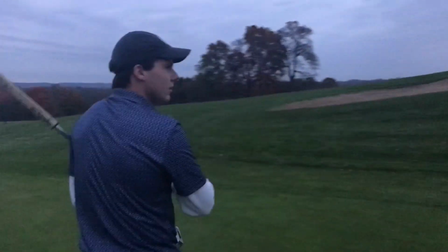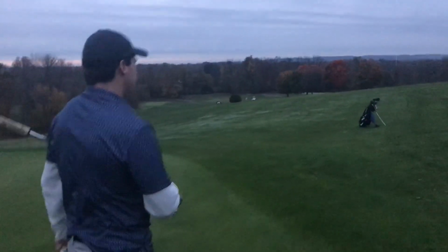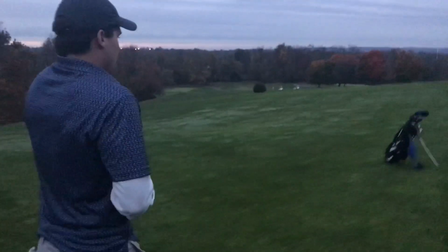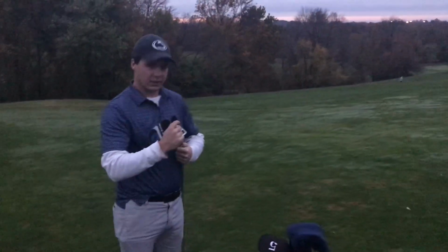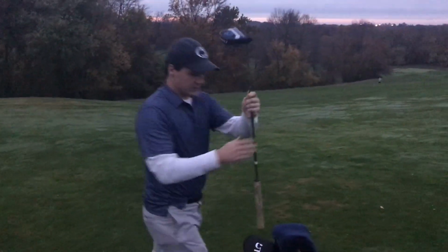43 on the front, on the back 9 here. Yeah, not terrible. And honestly, the wedge game is a highlight of today that you can take with you. I don't know where these slices are coming from. Normally I hit a draw, so it's a little weird. And the putting is horrendous.